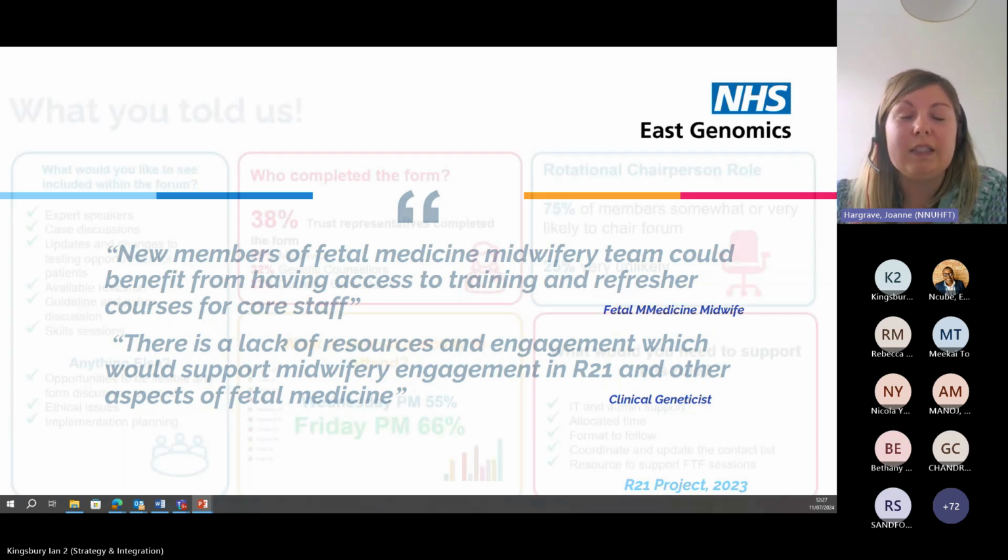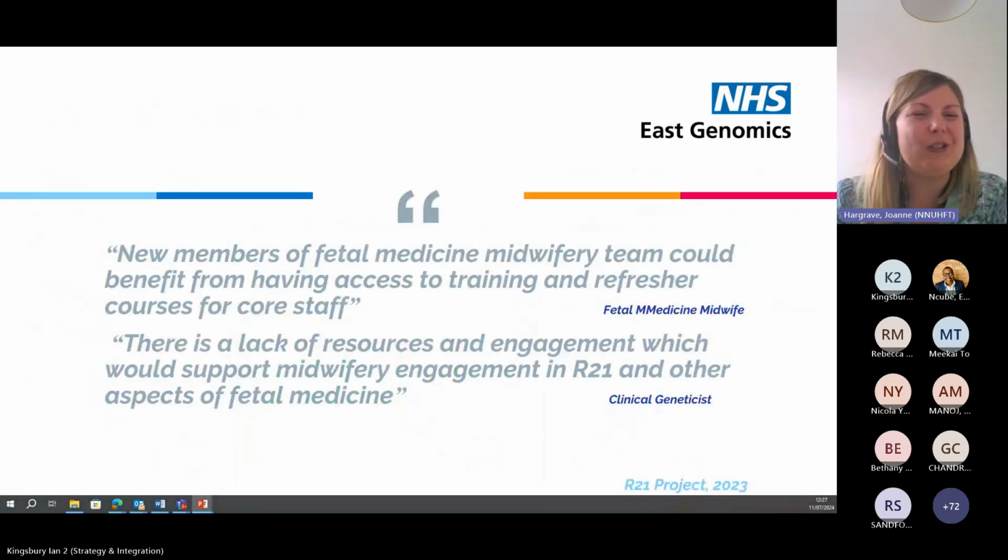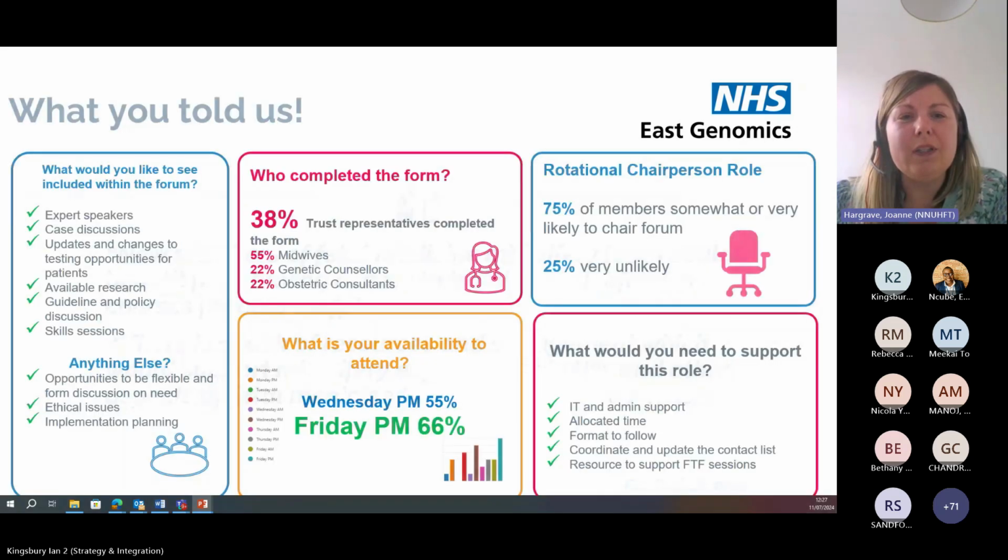And so these are some of the comments from the R21 project, from clinicians saying that there is a need for education and a need for resources and refreshers just to keep everyone up to date. So again, we didn't want to do it just based on what within the GMSA we think is right. We wanted to build a forum based on collaboration with the trusts within the region.